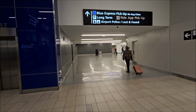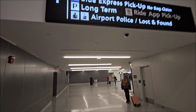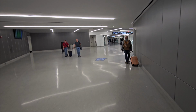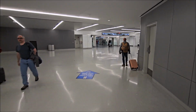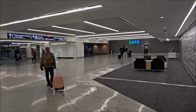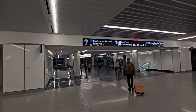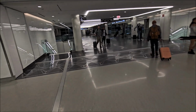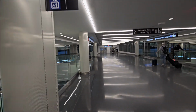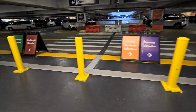Alright, so to get to the long-term parking garage, you have to walk over here, which is where we just were. The Blue Express elevators are right around the corner. Yep, there they are over there. So this walkway right here goes over to the long-term garage. And there's 4 more sets of elevators over there. We're going to ride them.